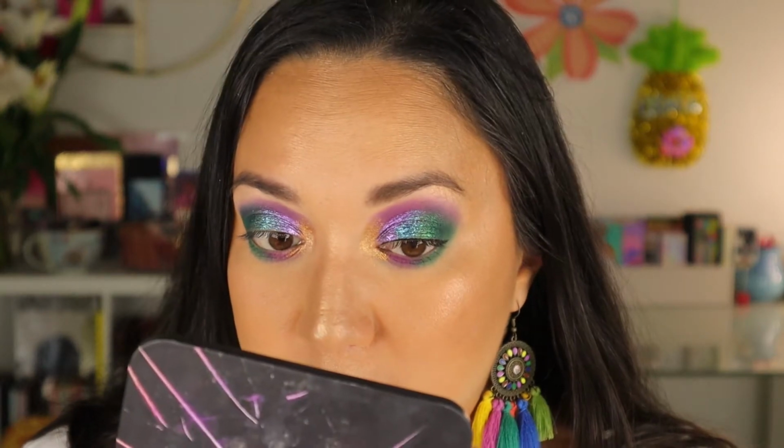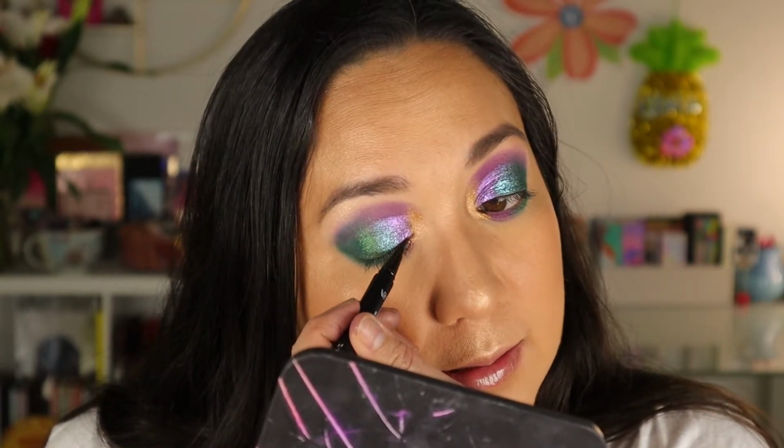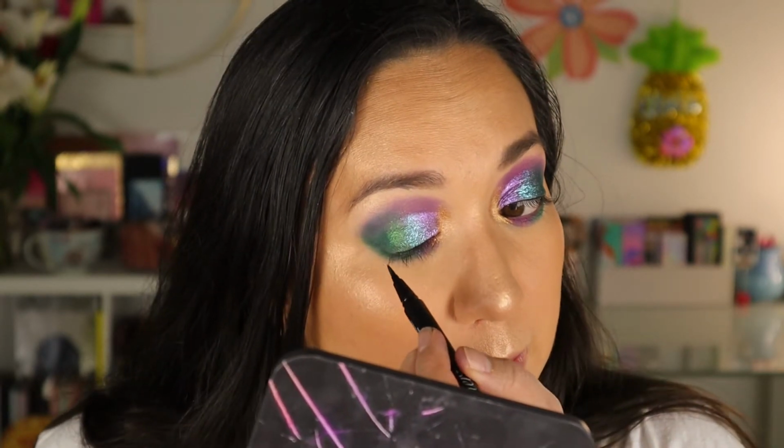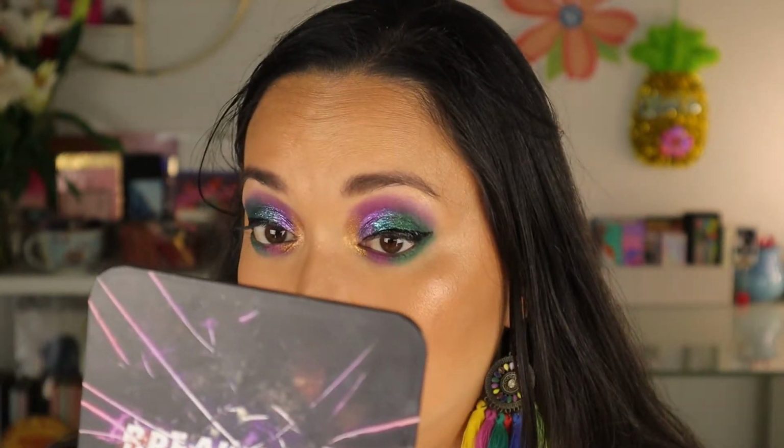Ooh, wow. It's very opaque and it glides on super easily. Let's see over here. Alright, I think the liner is okay. I do feel like a lot of the product comes out of the tip really quickly, so it's easy to have it kind of bleed out and smear. So definitely need to be careful with that liner. I feel like it looks funky, but you know what? Lashes are going over it, so it should be fine.